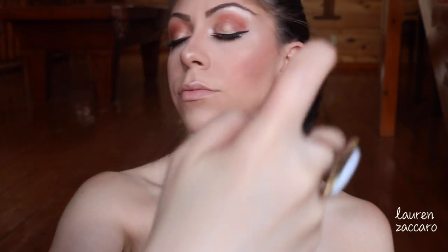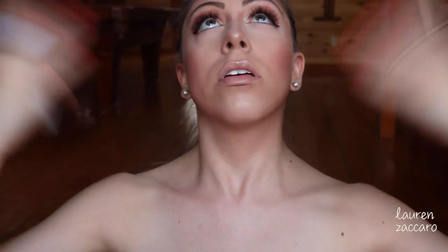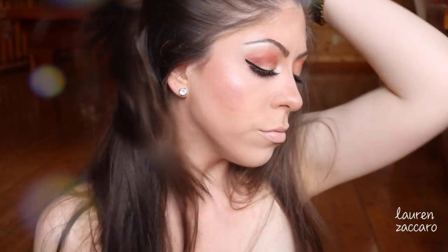Now to lock it in using Makeup Forever's Setting Spray. It was actually my first time trying that out. I really liked it. And then to top off my lips, I'm using MAC's Creme Brulee. I believe that's the color. Check down below. And guys, there you have it. My wedding glam makeup look.